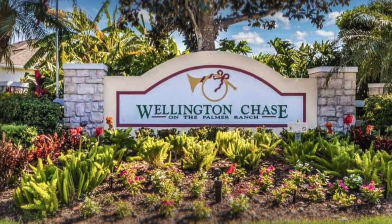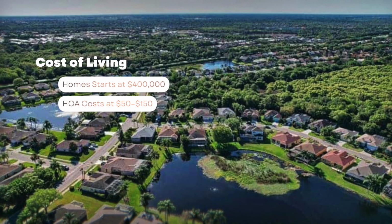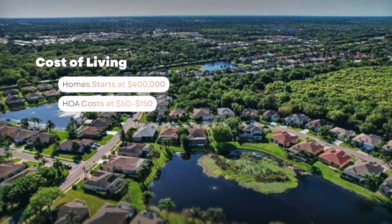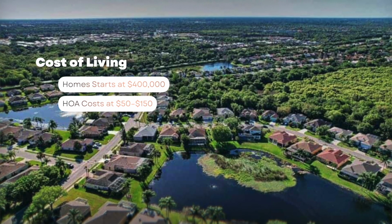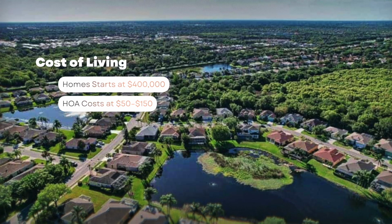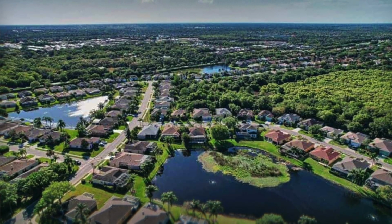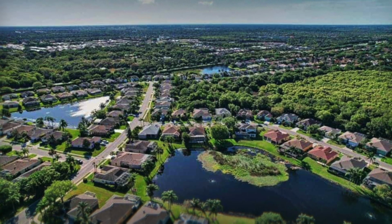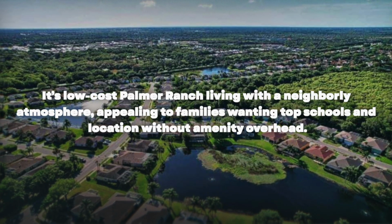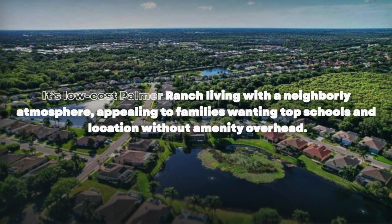First is Wellington Chase, with almost 200 homes and prices from $400,000 to $600,000. This is an ungated community with really low HOA fees at $50 to $150. Both Ashton Elementary and Sarasota Middle School are just a mile or a mile and a half away. There's Urfer Park close by for picnics and trails. Since it is ungated, some overlook it, so you can get some really good value here. And what's unique, this is low-cost Palmer Ranch living with a neighborly atmosphere, appealing to families wanting top schools and location without the amenity overhead.